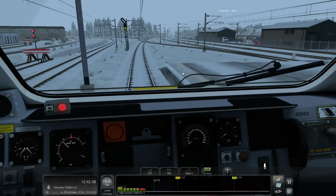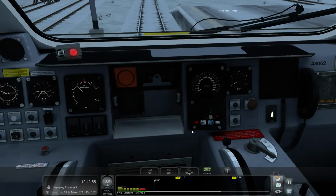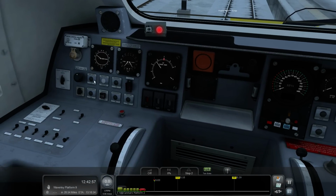Accurate acceleration and braking physics. So ATP, this lovely little thing here. I'm not going to go into it too much in this video. I do know how it works, but I'm going to do it in another video, probably one of the scenarios. Automatic train protection, and electronic train supply, ETS, which is here, so you can turn that on and off. That's usually done from the rear cab, so we'll do that on the startup procedure.